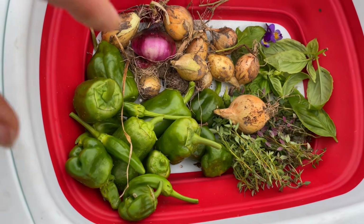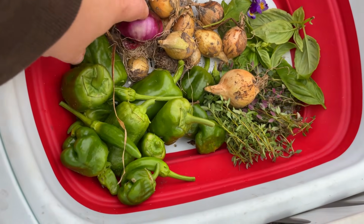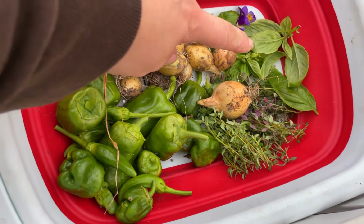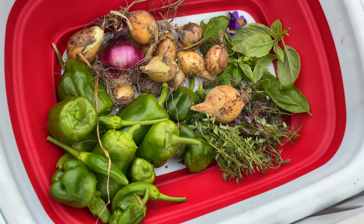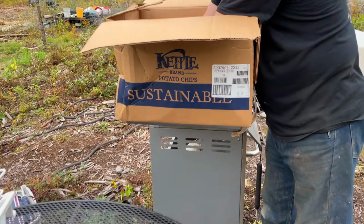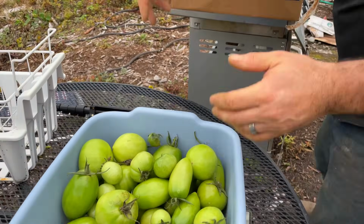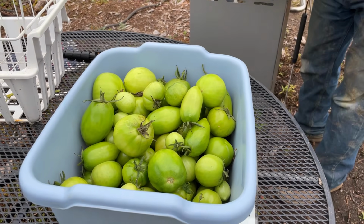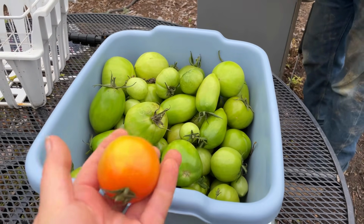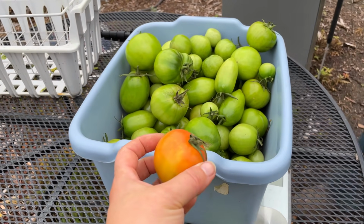Okay, here's our massive pepper harvest. Those are just our last little onions that didn't have stems on them. Basil, thyme, and let's get the tomatoes weighed. All the tomatoes that we stored before we put in this box have been sitting under our kitchen table. So we're gonna get them all weighed with the tomatoes that we picked today. But look, it's only orange because it's been sitting in our house in a cardboard box.